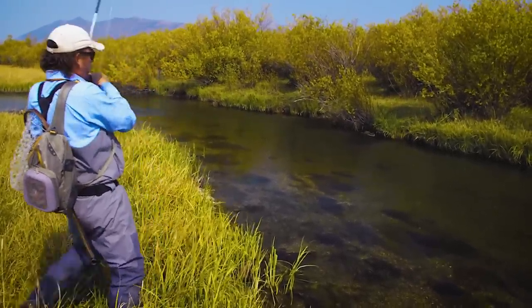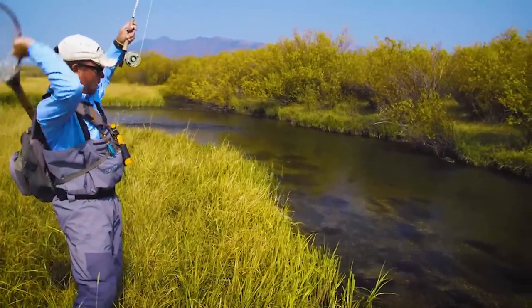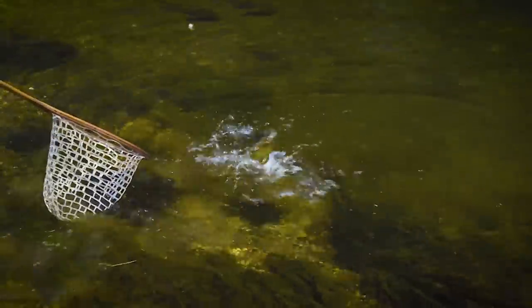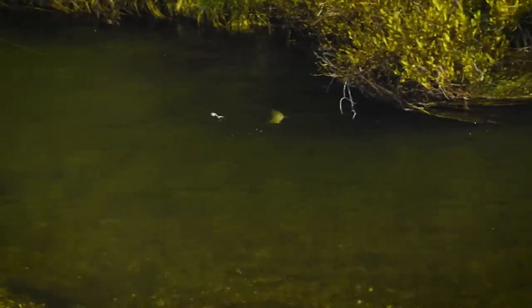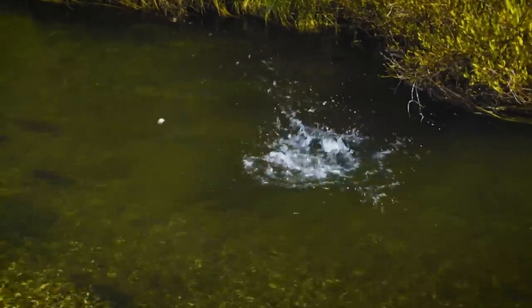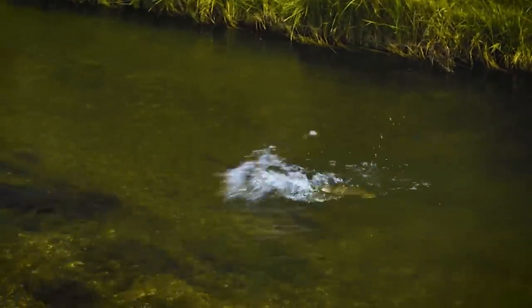Ooh, good fish. Really good. Oh, this is a beautiful cutthroat. Took the nymph. We're fishing a hopper dropper system today. You stay out of there, please. Oh my goodness, this 5-weight is working out. Come on, buddy. Stick with me, pal.